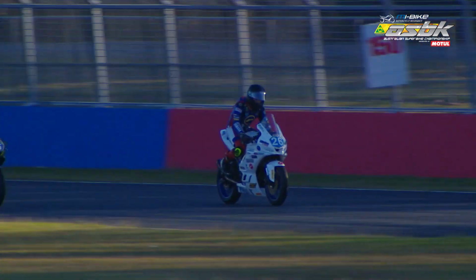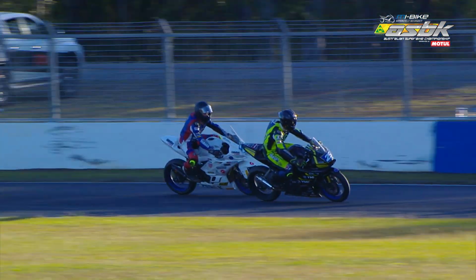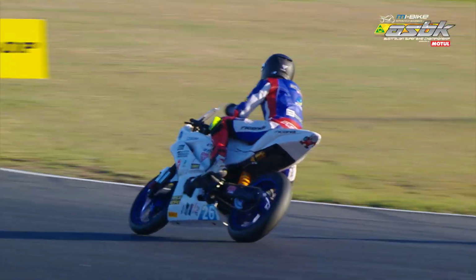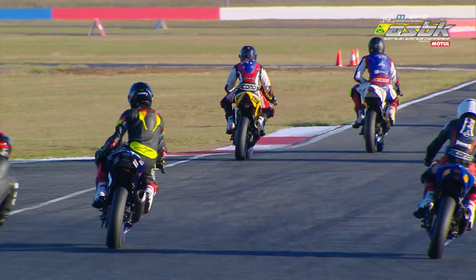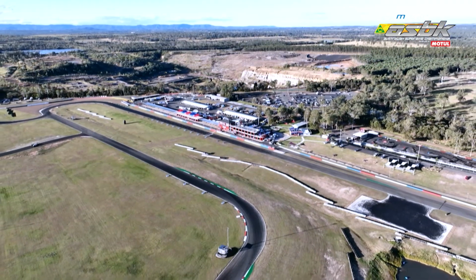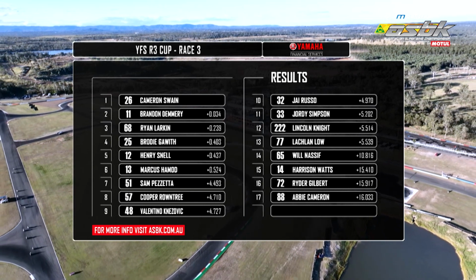I think it's his first win of the weekend across the R3 Cup and Supersport 300 classes for Cameron Swain. Demery will have to be satisfied with second in that race, and Ryan Larkin, that will be his first podium for the weekend in the Yamaha Finance R3 Cup. Well, if you want to have a talk about championship points for Cameron Swain, he's closed that gap up now. It's almost even up the top with 2 points the difference between the two.